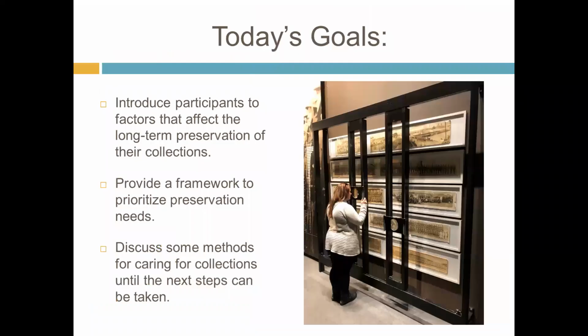Thank you. Okay. Today, I want to help you identify and understand condition issues that make your collection vulnerable to further damage. Assessing condition can happen as a standalone survey, but it's often most efficient to integrate it into other processing tasks. I also want to make it easy to rank preservation concerns so you can compare the urgency of different objects and problems. I understand that both the largest and smallest institutions are working with a limited budget, so not everything can get done.